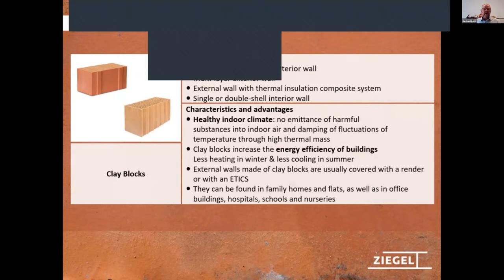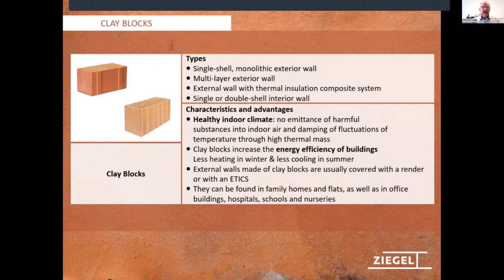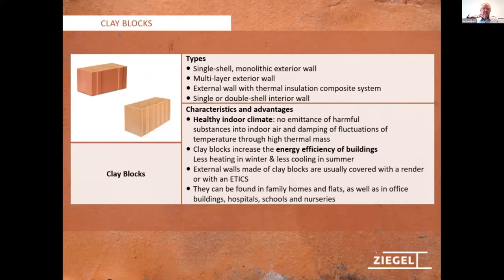Our opinion is that these clay blocks are very important for the indoor air quality in buildings. They provide a healthy indoor climate. There is no emittance of harmful substances. They have a damping function for the varying temperatures outside. And they have a huge contribution to the energy efficiency of buildings.